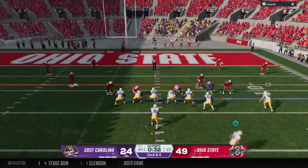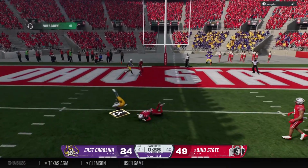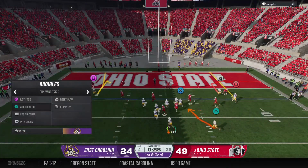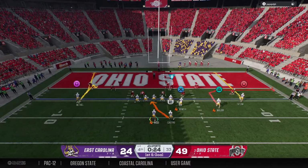Listen, they got beat up today. But moving on in the future, they've got some good pieces. They got to find a way to fit them together, create some explosive plays on this offense, because today they've been lacking. Everybody has to be set. They have to get it off.